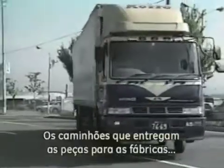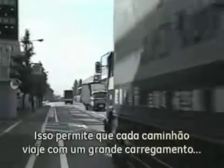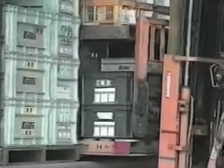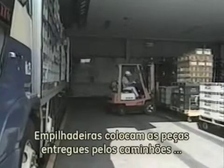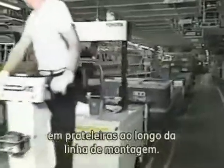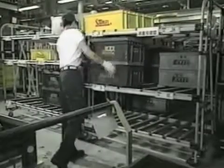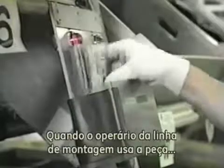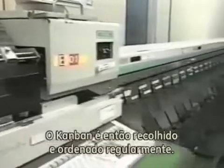The trucks that deliver parts to the plants carry a variety of items in each load. That allows each truck to travel fully loaded, which minimizes trips and thus reduces traffic congestion. Forklifts carry the parts unloaded from the delivery trucks to racks alongside the assembly lines. When people on the assembly line use the parts, they remove the attached Kanban cards. The Kanban get picked up regularly and sorted.